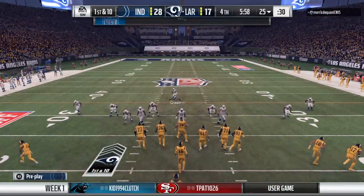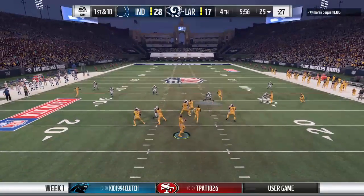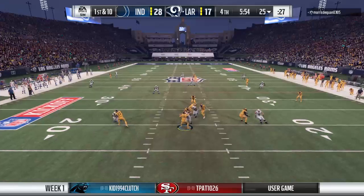Okay, so how do you do that? How do you shake things up? You look at what you've called before, realize it hasn't worked, go to something else, and maybe you try and find one of those special plays.